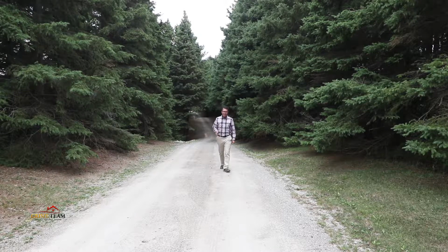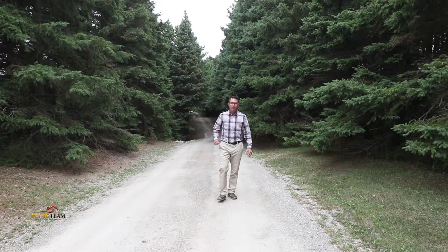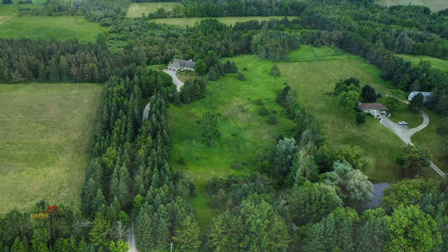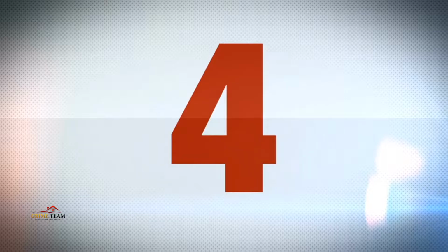Reason number 5. 286364 10th Side Road is located in gorgeous Mono and a mere 5 minutes from bustling downtown Orangeville. Golf, the Bruce Trail, and Mono Cliffs are all right around the corner. But if you want any hiking, this 10-acre lot has plenty of space for walking, tobogganing in the winter, and cross-country ski trails.